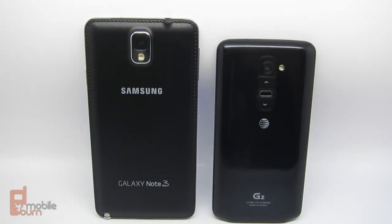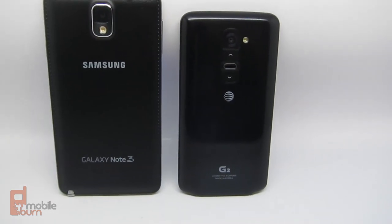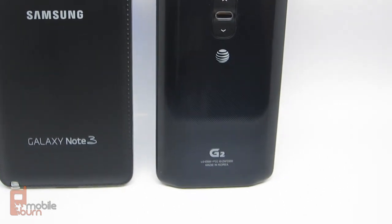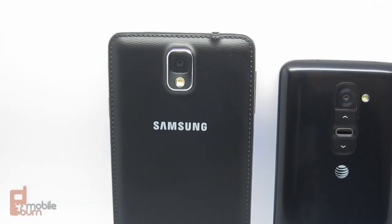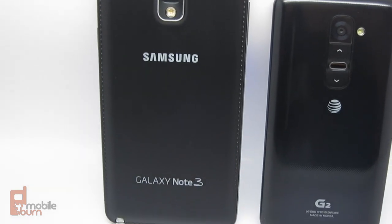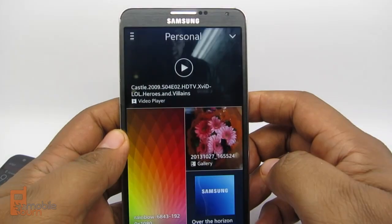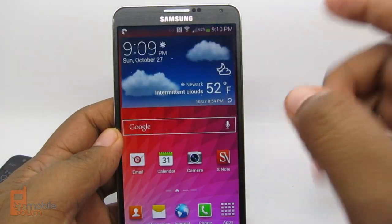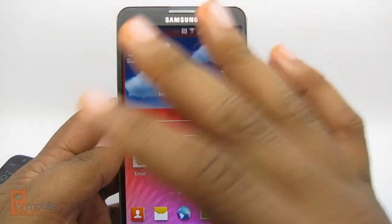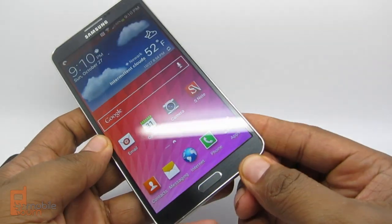After using the G2 for a month, I can definitely say it's one of the better phones out there, but it still has its hangups. After using the Galaxy Note 3 for about 3 weeks, I can definitely say very similar things. It's not a perfect phone by any means, and there are definitely some things that you'd want to improve upon. But when it comes to comparing the overall experience and the software of what Samsung offers compared to what LG offers, I just think that the Galaxy Note 3 kind of edges it out.